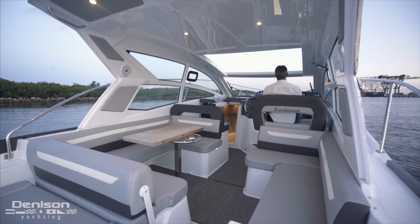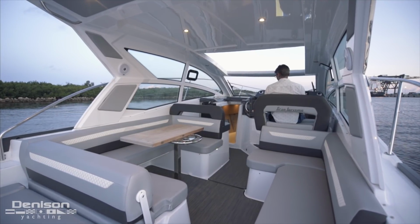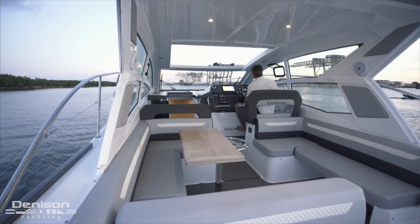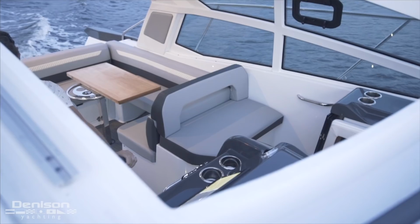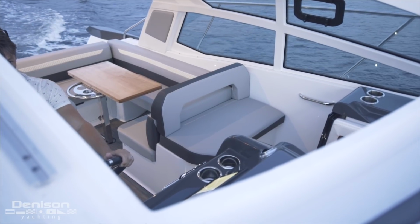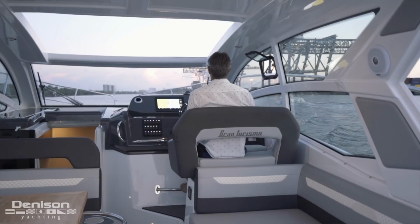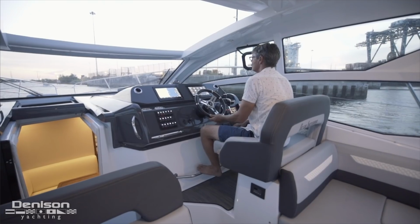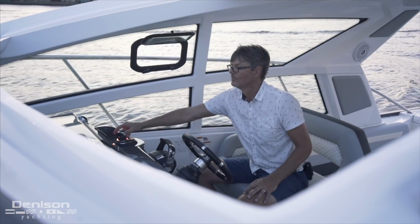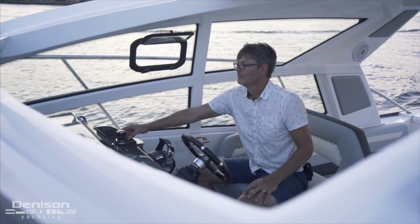Looking opposite to port is a U-shaped dinette with an expandable teak table. Just forward of the port side dinette is a comfortable bench seat for anyone looking to join the captain. Between this and the helm seating, 4 adults can face forward sitting side by side. Now I'm going to hand it back over to Grant so he can give you impressions on running the boat and a breakdown of the navigation setup.